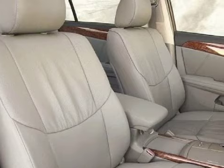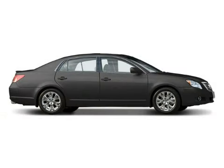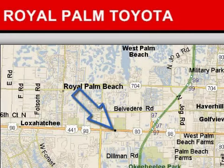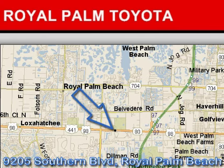Please contact our professional sales staff today to schedule a test drive. Royal Palm Toyota is located at 9205 Southern Boulevard, Royal Palm Beach, Florida.